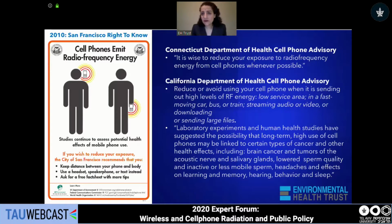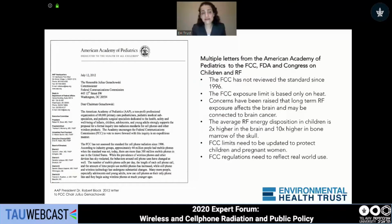The Connecticut Department of Health, as well as the California Department of Health, are two state departments which have recommendations on why and how to reduce exposure to cell phone radiation in the United States. And then our American Academy of Pediatrics has repeatedly written to the federal government on reviewing our outdated regulations on cell phones and radio frequency, talking about children's unique vulnerability to cell phone radiation, and also calling on the government to have both compliance testing and regulations that reflect real world use in positions close to the body.